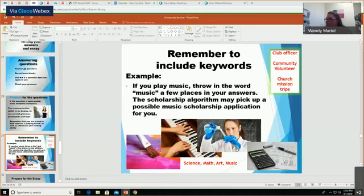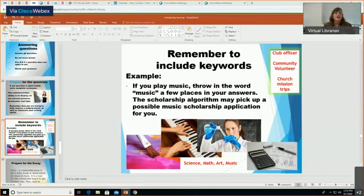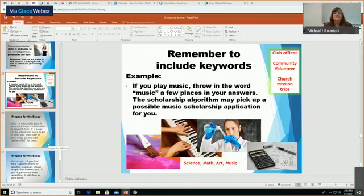Also, remember your keywords. If you've done anything with music or math or science, art, library, you name it, make sure that those keywords get in there, because the more keywords about yourself, there may be a music scholarship or an art scholarship out there. That way, the college foundations office will pick up that you might also qualify for this one. Now make sure you're very honest about it. Don't just say that you're involved in everything and you're not. But definitely remember your keywords.